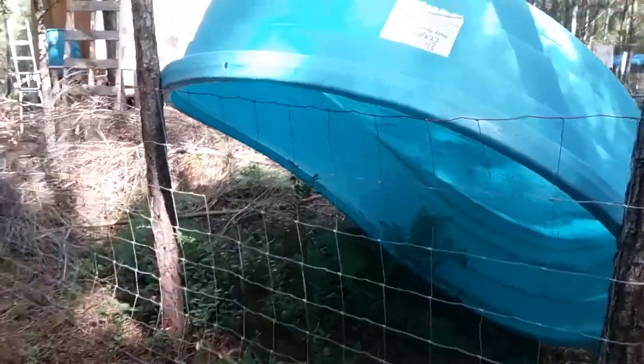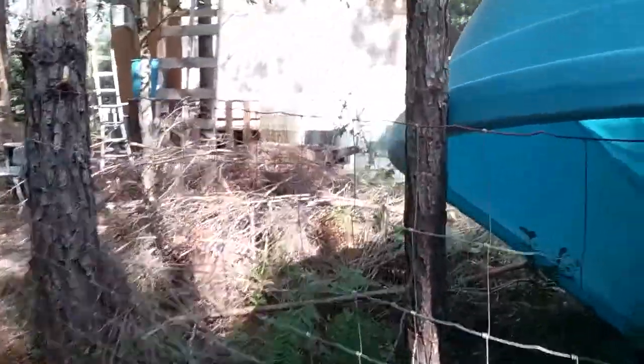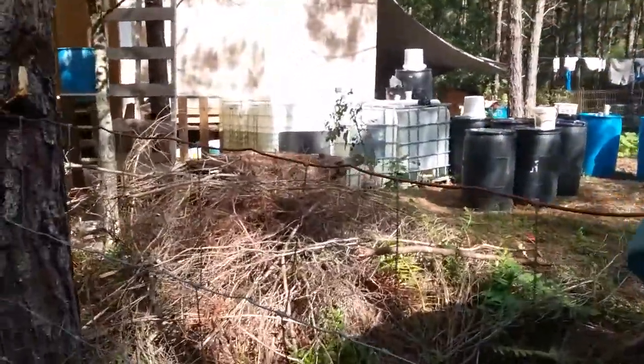Nothing much going on in the house. There's no real changes in there because we've been working outside.